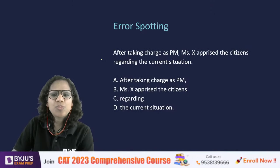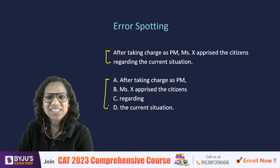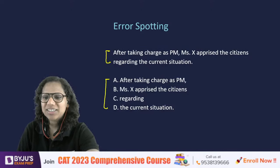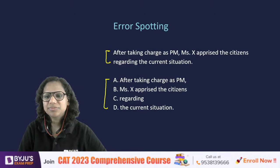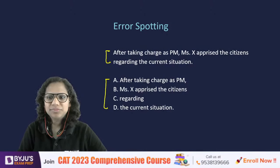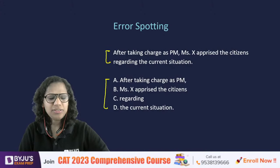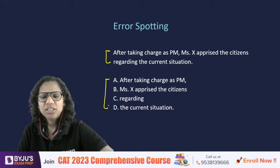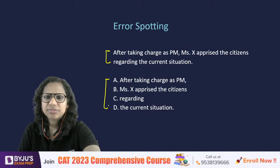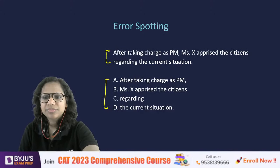Okay, let's have a look at another error spotting question. This time I've just written it a little differently, otherwise the concept is the same. Let's see who answers the fastest here. Okay, let's see. Jayvardhan says B. Ajinkya, did you say B for this one itself? Others. Okay, Aman, Vartika, B. Ajinkya, A. All right. So, Ajinkya, what's wrong with A? Is it because of a the?